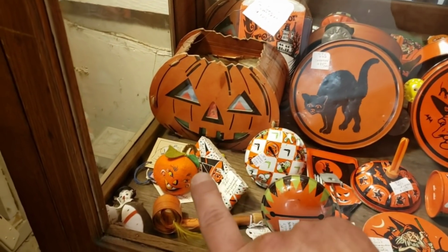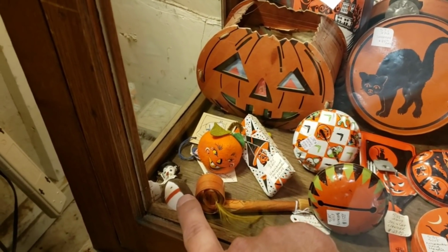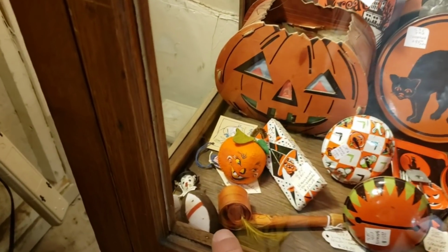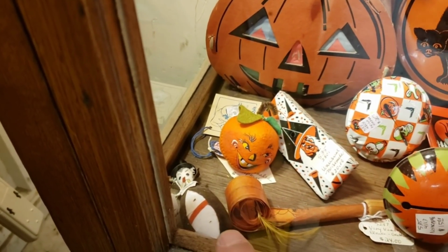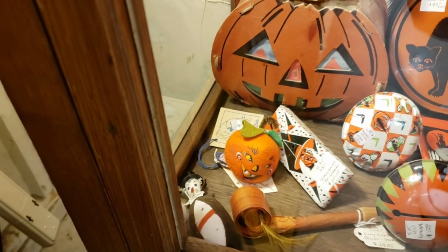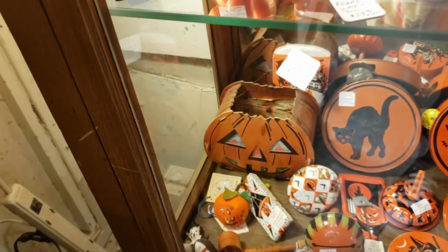There was a little Anna Lee pumpkin right there. Now I did see, oh my gosh, do you see it? And I did get him. This little Dracula, I have never. It is a spun cotton. It is a Japan piece, but it's Dracula. He's got little toothpick fangs. How could you not get that?